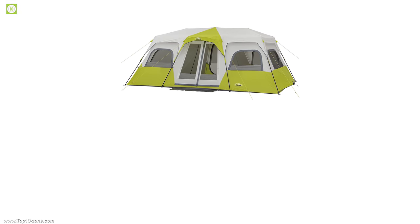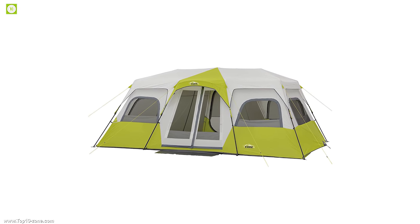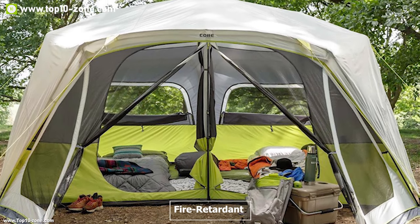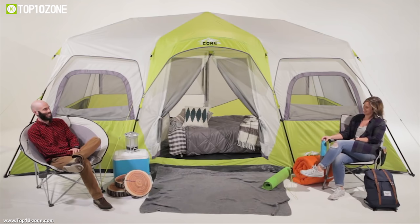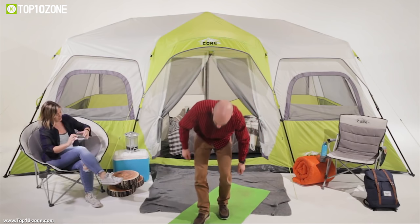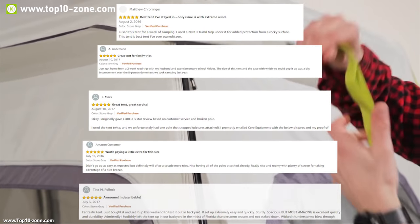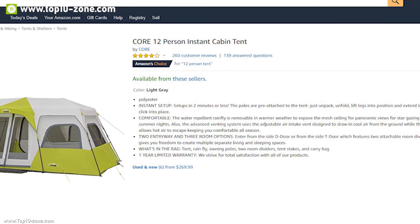It's equipped with water-resistant PU-coated fabric and taped seams to help keep moisture out, ensuring you stay dry even on rainy days. It is also fire retardant, meaning you can always have peace of mind. If you are in the market for a tent which has spacious living space and offers the comfort of being at home outdoors, then this tent can be the right choice for you. With good reviews and ratings from the customers, you can get this tent at around $270 on Amazon.